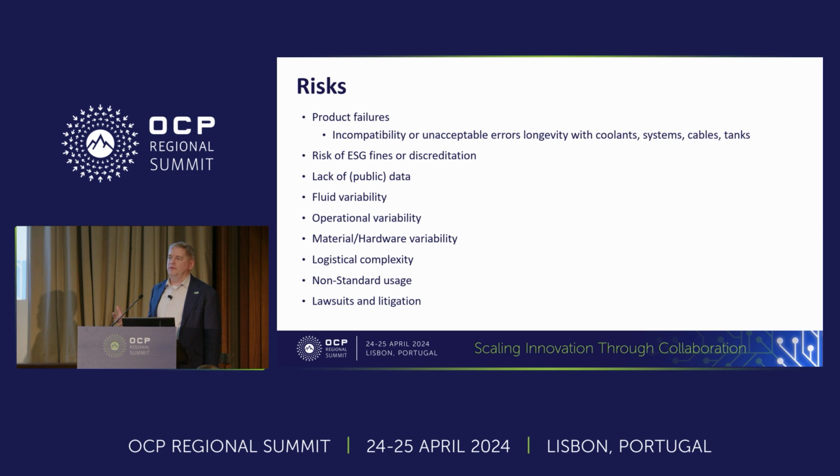I think we have done, as OCP, a really good job of getting a lot of data out there, but there's still not a critical mass of data where most of the customers feel confident that immersion cooling is ready to go and is completely figured out. A lot of variability across the different fluids, across the different operations, how things operate, pumps, tubes, connectors, junctions, you name it. There's a lot in one of these systems.